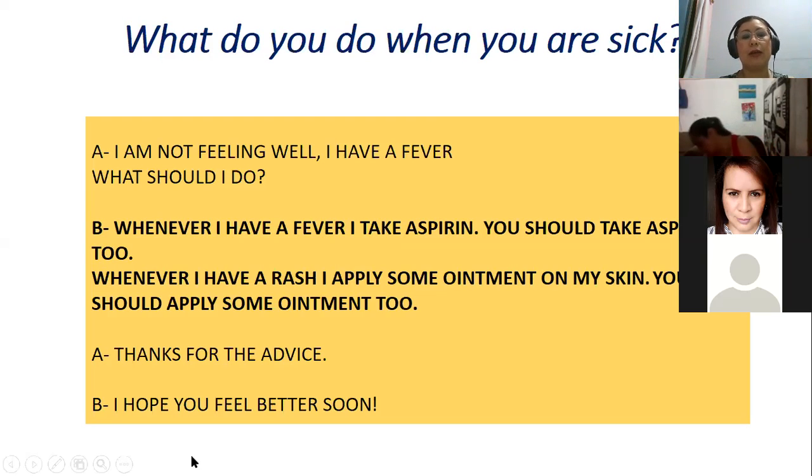Excellent. So the phrases that we have been studying from the platform are: whenever I have, and say the problem, I do this. Whenever I have a fever, I take aspirin. Whenever I have a rash, I apply some on my skin. Whenever I have a headache, I take acetaminophen. Whenever I have a stomachache, I have some syrup or something like that.